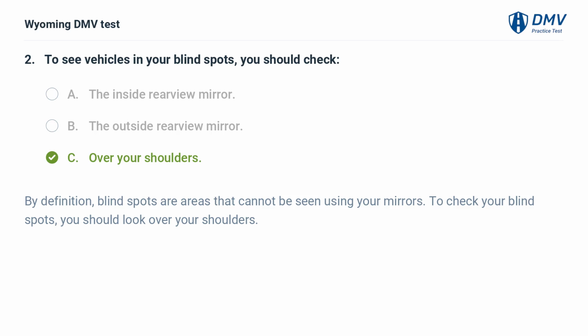By definition, blind spots are areas that cannot be seen using your mirrors. To check your blind spots, you should look over your shoulders.